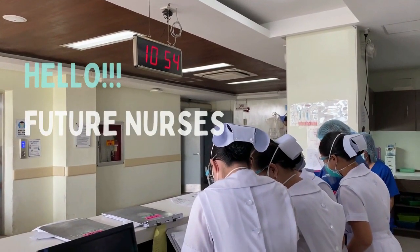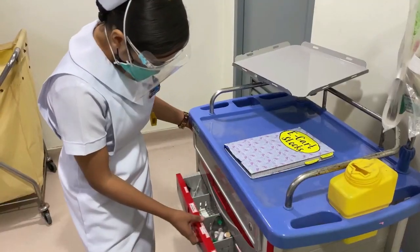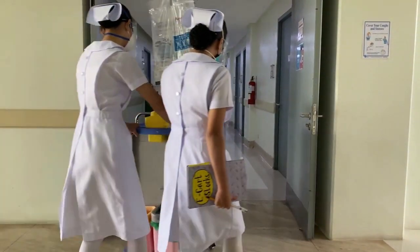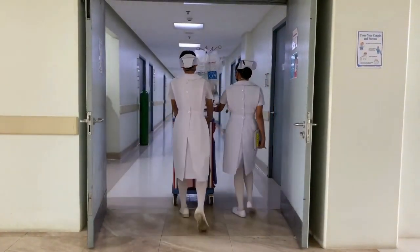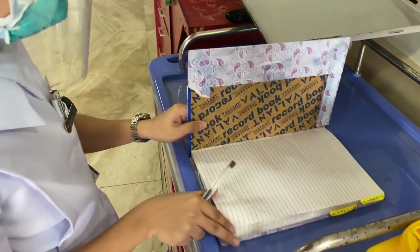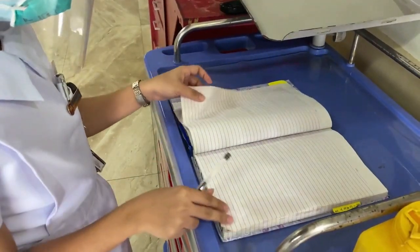Hello, future nurses. Have you ever wondered why nurses and doctors easily get medicine or equipment to save someone's life? And have you also wondered what a logbook is and its purpose in the hospital?